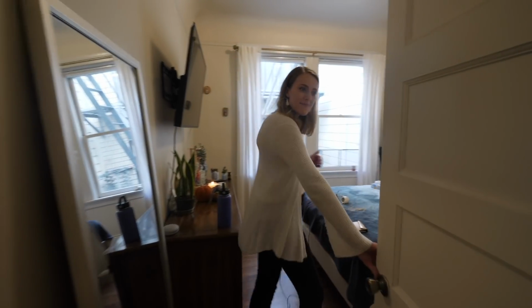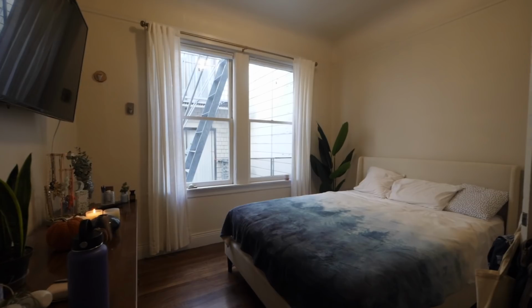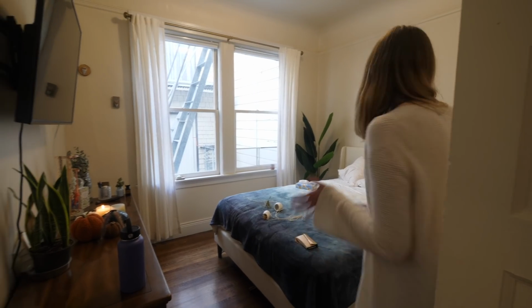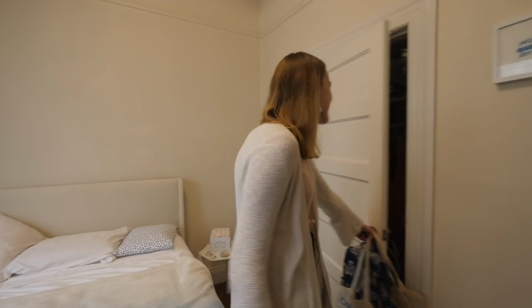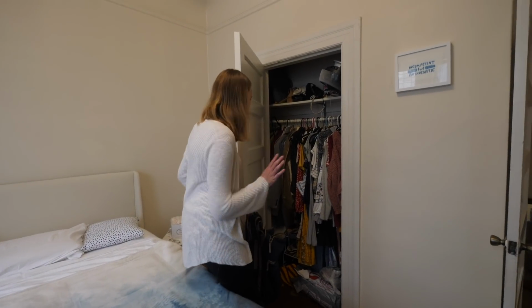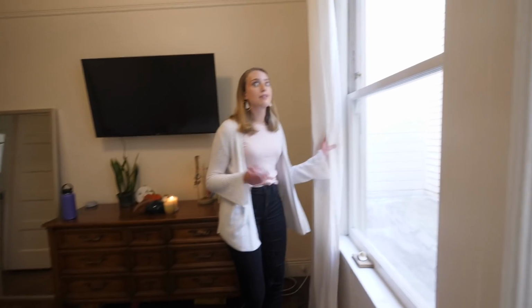So this is my bedroom. It's very much still under construction. I haven't done a lot of the art on the walls, but it's a little bit bigger than Michelle's room, and I don't have a walk-in closet. I guess I have to show you, it's literally crammed full. The room is clean, but it's a pretty small closet, which is why I have a dresser.